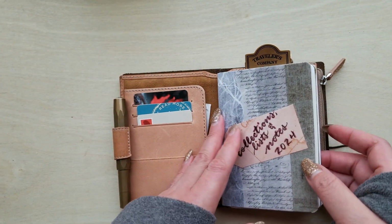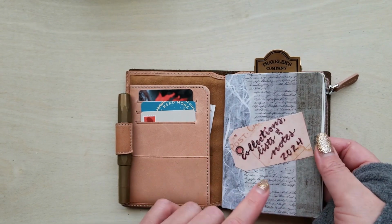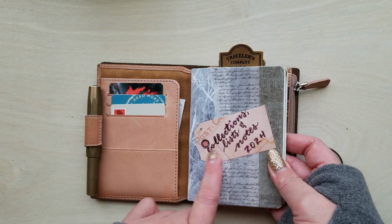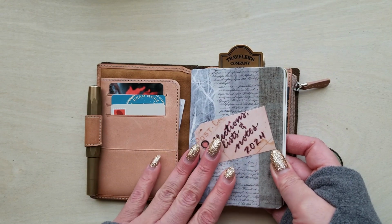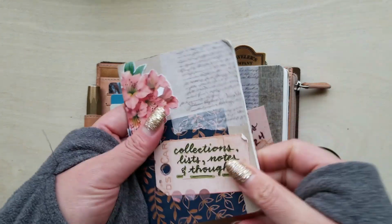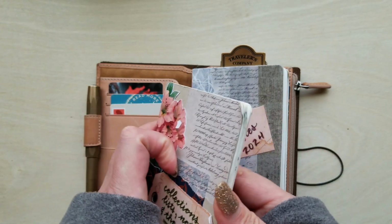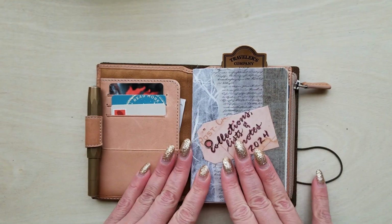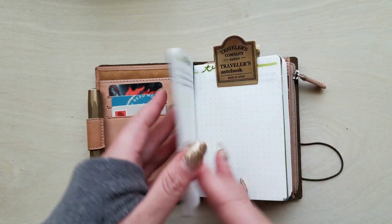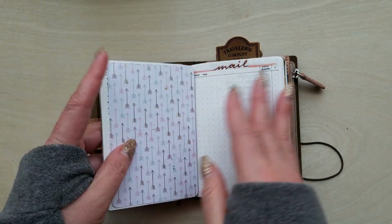And then the meat of everything consists of two different books. I have a collections list and notebook every single year. Last year's is like this, pretty much the exact same thing. And inside I just keep all of my running lists, my different collections, Happy Mail, when it's been shipped, when it lands.